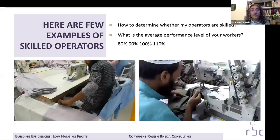So now the question is, okay, what is a skilled operator? How do we look at their methods? How do we look at their speed and momentum? Maitri, when you speak, you have to really speak louder. Okay, so this is.